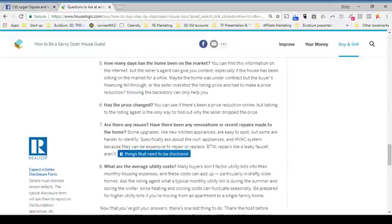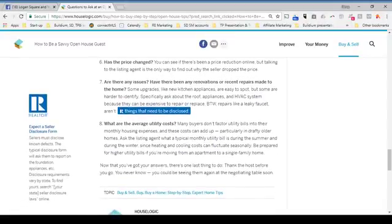Number 5, how many days has the home been on the market? You can find this information on the internet, but the seller's agent can give you context, especially if the house has been sitting on the market for a while. Maybe the home was under contract, but the buyer's financing fell through, or the seller overshot the listing price and had to make a price reduction. Knowing the backstory can only help you. Number 6, has the price changed? You can see if there's been a price reduction online, but talking to the listing agent is the only way to find out why the seller dropped the price.